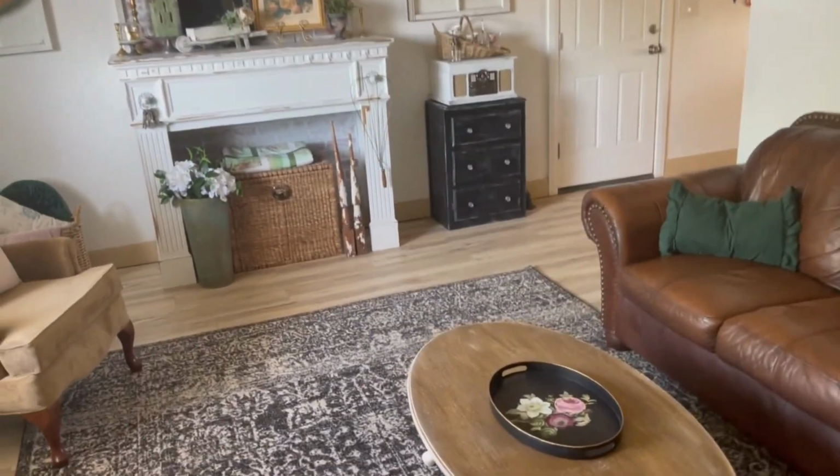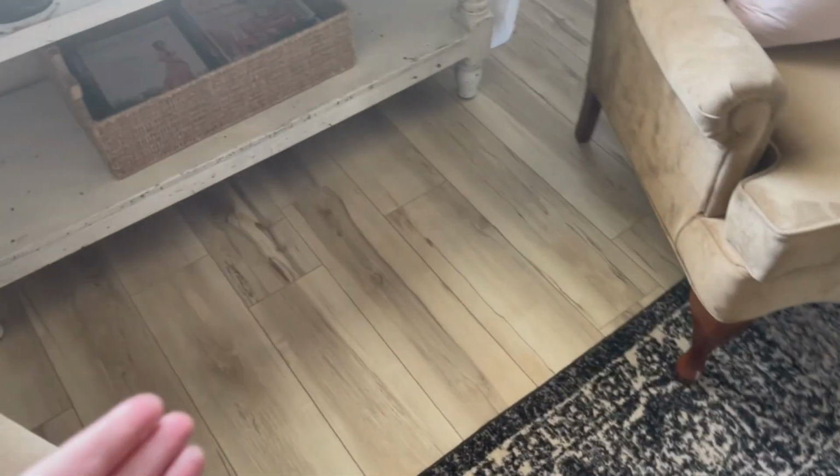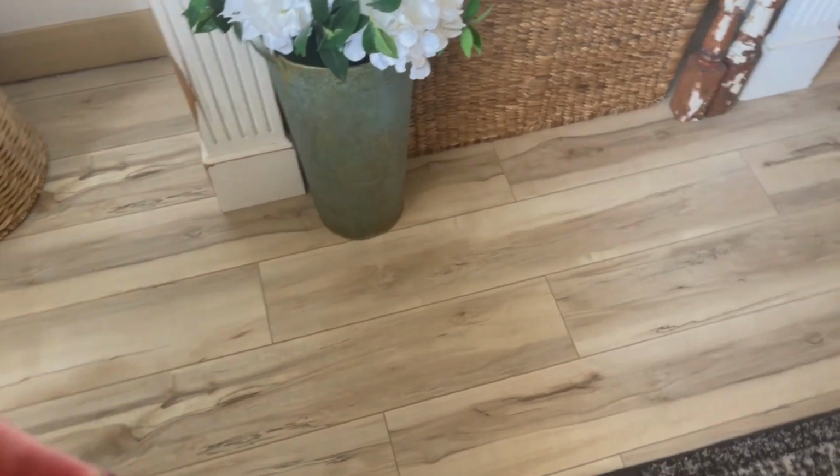But anyway, the flooring is all done. Like I said, we just have the trim to do. It's so beautiful. The flooring is called Brook Park Oak, and it's waterproof flooring. The boards are very heavy. I was shocked how heavy they were. They're like a lock in place kind of boards.